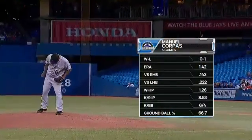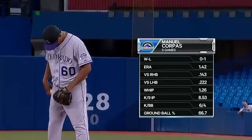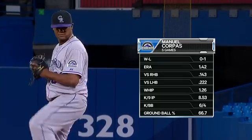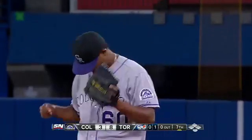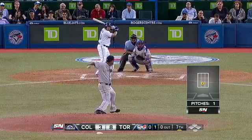Manuel Corpas in for the 6th time this season. He was a former closer for Colorado. He has gone through Tommy John surgery. He missed the entire 2011 season, so he's working his way back into form. Yeah, he was a closer in 2007 for the Colorado Rockies. Fastball 90-92, slider, which is pretty decent, but he's not the same pitcher as he was when he closed.